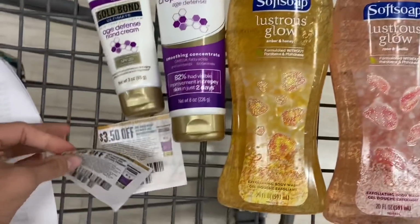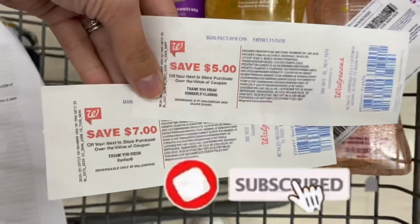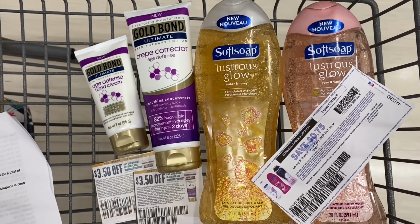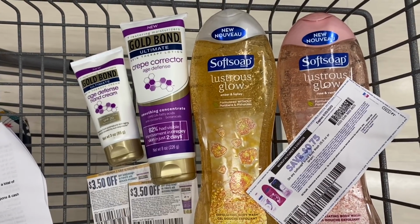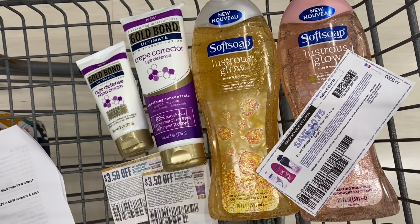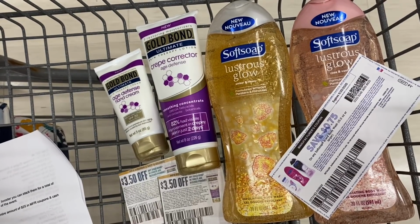Alright guys, so on these, I am laying out the coupons here, but your total is going to be $25.46 with these 4 items. If you want to use register rewards, you could add a couple filler items. So I'm going to use a $5 and a $7 to get me down to about $4.96 out of pocket, but I will have to go ahead and use a couple of filler items with this. Now, if you're not using filler items, your total is going to be $16.96 out of pocket, but then you're going to get back $5,000 for Softsoap, $2,000 for Gold Bond, and $14,000 for both beauty boosters. And don't forget to submit your receipt to Ibotta because you're going to get back $2.50 for one of the Gold Bond and $1.50 for the other, so a total of $4 back on this transaction as well. So I'll go over my receipt as soon as I get done to let you guys know the final total.